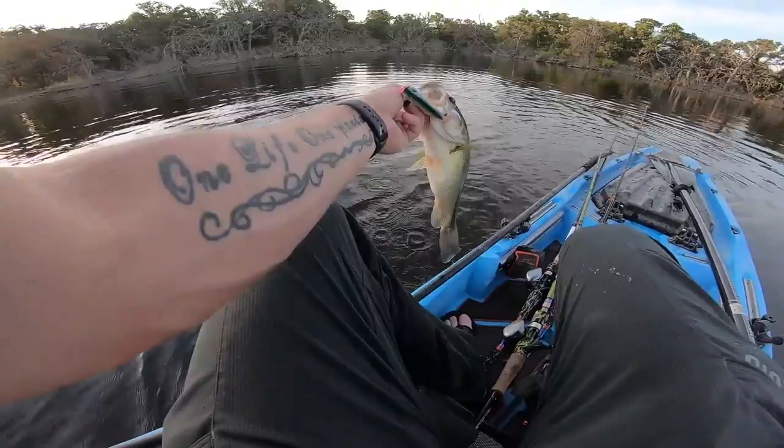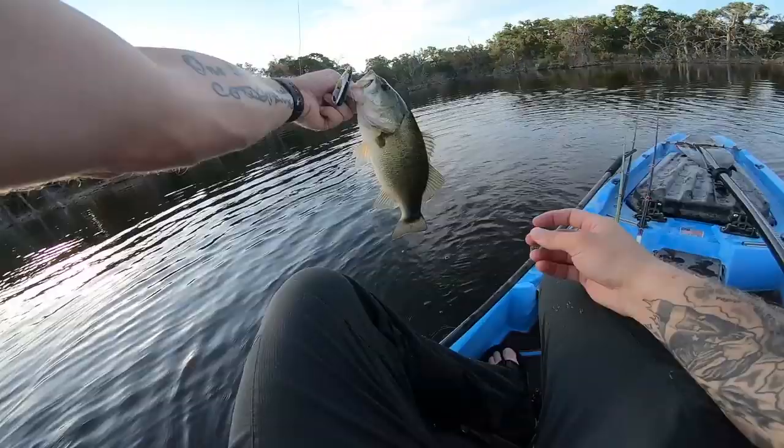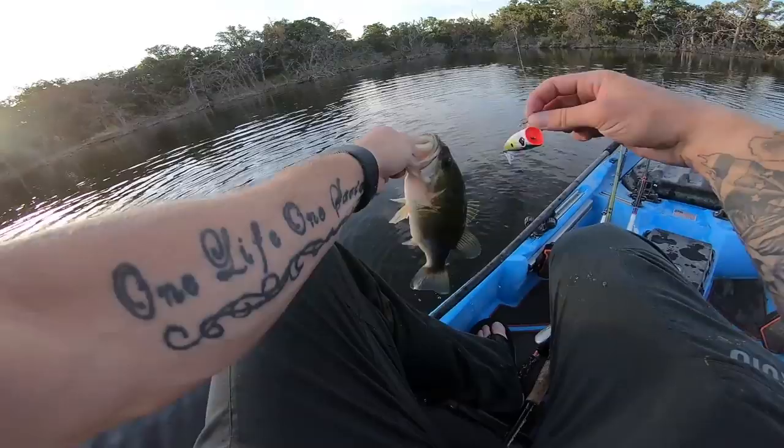There we go. Little dude, man, these ones are healthy. I know it's not a very long fish, but that is a wide fish. You are very healthy for being a summertime bass right there.